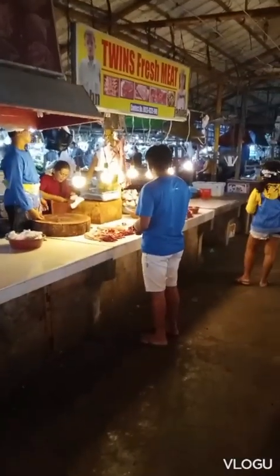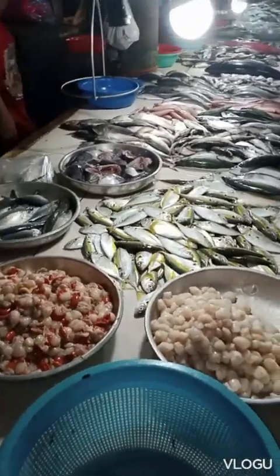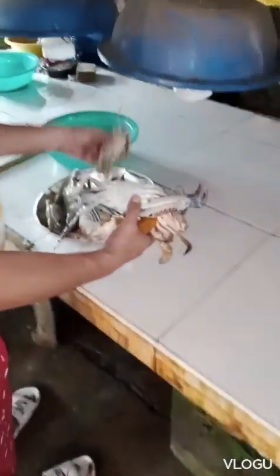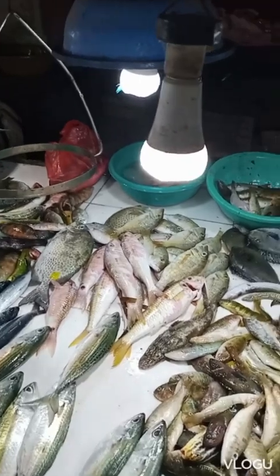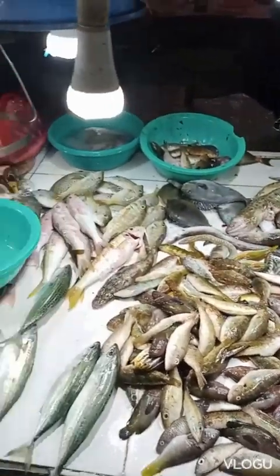This is the Ibabao Cordova fish market. Now we're gonna enter into the fish section. This is where all the magic happens. You get your fresh fish and your fresh shrimps and your scallops. And, oh, delicious. And you can see here all of it. This guy's got some fresh crabs going on. Look at those fresh crabs. Very good. Look at all these varieties of fish. Very nice. Nice and fresh, and they got some eels and some swordfish.